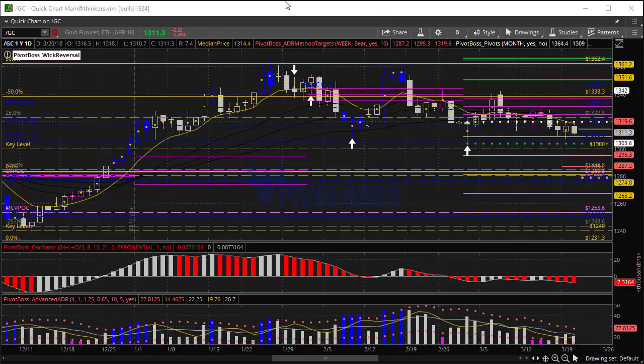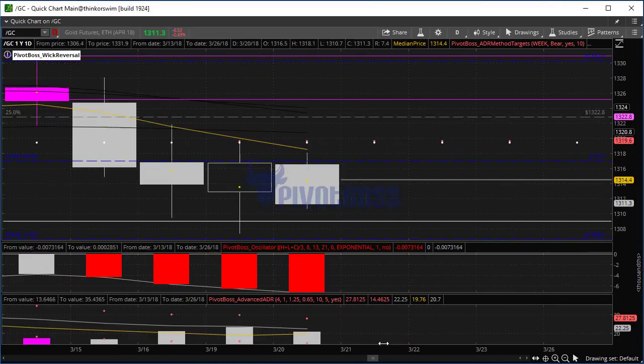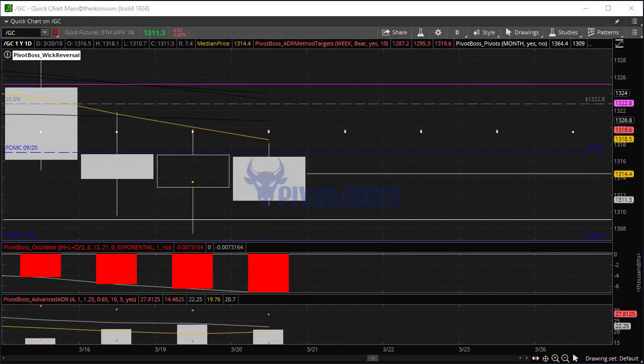And as a matter of fact, if you scroll in a little bit here, you'll actually see that price is now below the previous session's midpoint, and that's not good, especially when the previous session was kind of a tail or rejection type day.